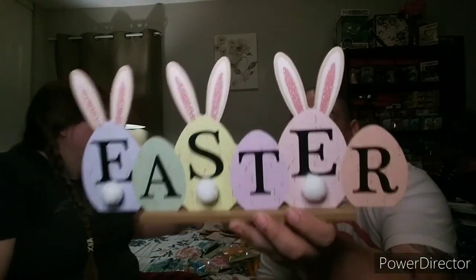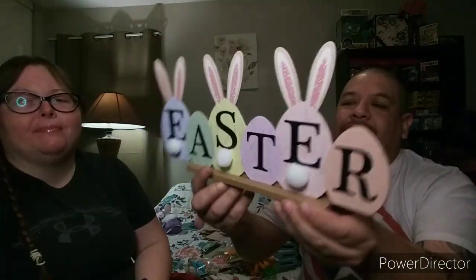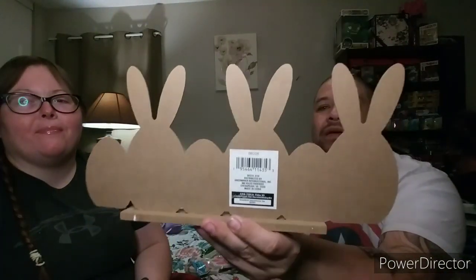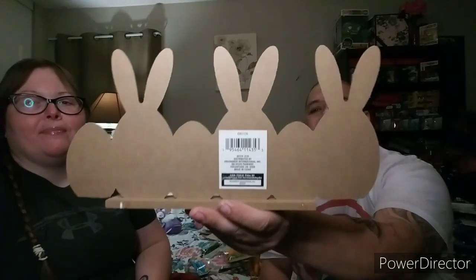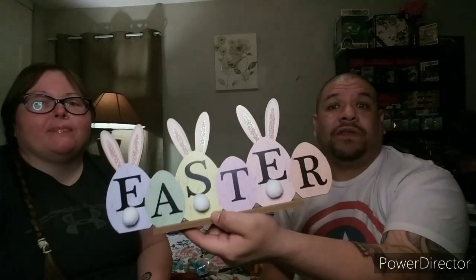So cute. We have here an Easter sign. See, it lays on this. You can stand it up. It has the little wood on the bottom. It's clear on the back, in case you want to make your own sign and your own design on this side. Yeah, they give you options. And it's new. Glitter doesn't seem to be coming off too easily. So the fallout's not bad.